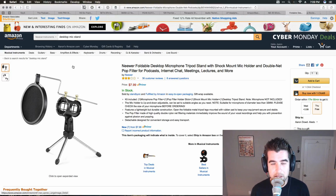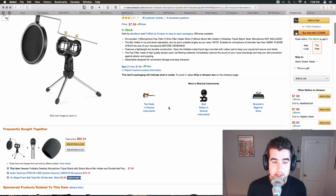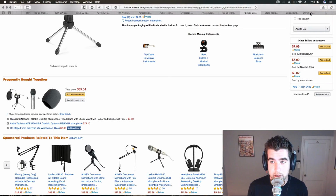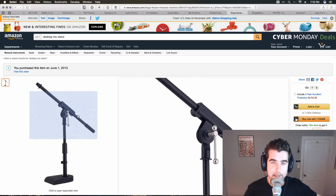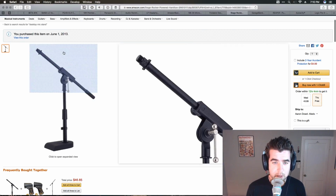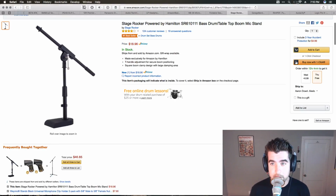So if you're not going to be in a situation where you or your guest can get up this close with a little desktop stand, then I'd say invest in something more like one of these boom arms that I mentioned a second ago, or something like this stage rocker, where you have a little bit more flexibility to extend it, to get a little bit closer to your mouth. And then, of course, this does not come with a little clip that holds the microphone, so you'll have to either buy that or get some other kind of option and a pop filter and all that kind of stuff. So just be aware of those things.